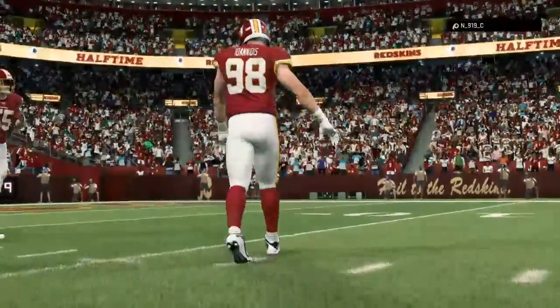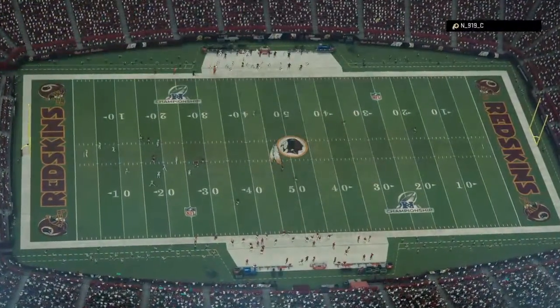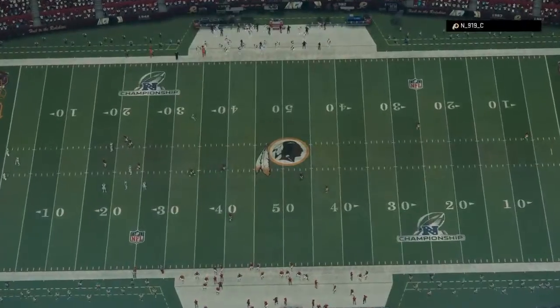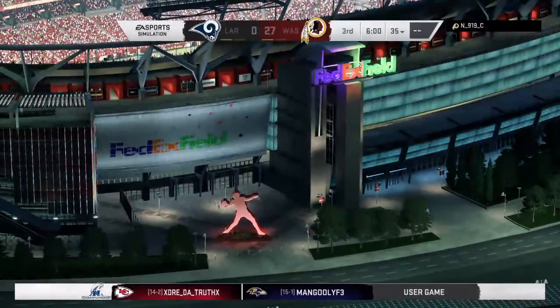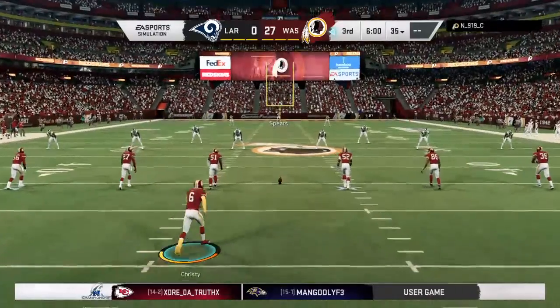Who will represent the NFC in the Super Bowl? 2 more quarters to go. As we'll get you down the coast to Orlando for Jonathan Coachman at our EA Sports Halftime Report. Coach. All right, Coach, thank you, and we welcome everyone back for quarter number 3.